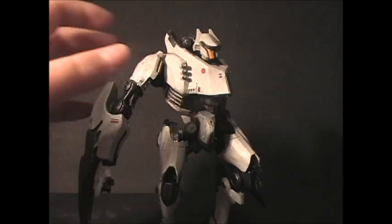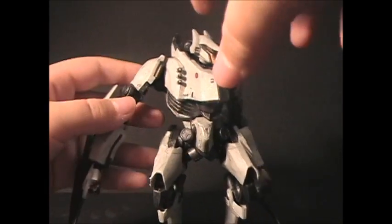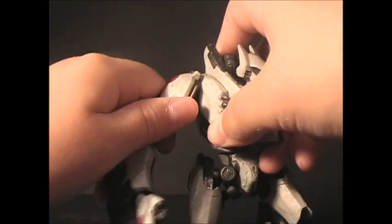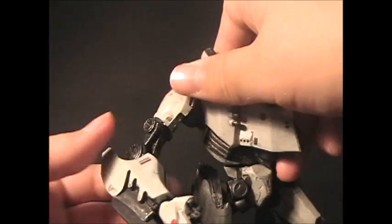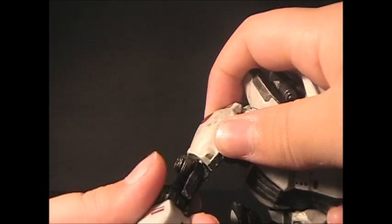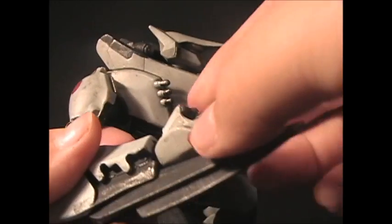For articulation, you can move the head side to side. I think 360, but don't do it all the way because it might pop off. For the arms, they can move up and down. Mine is really stiff. I don't know if it's supposed to be like that, but you can see it's kind of hard to move. There's like a swivel at this point. There's a bicep joint, so you can move it. You can move the hands. I don't think 360, but you can just position them.